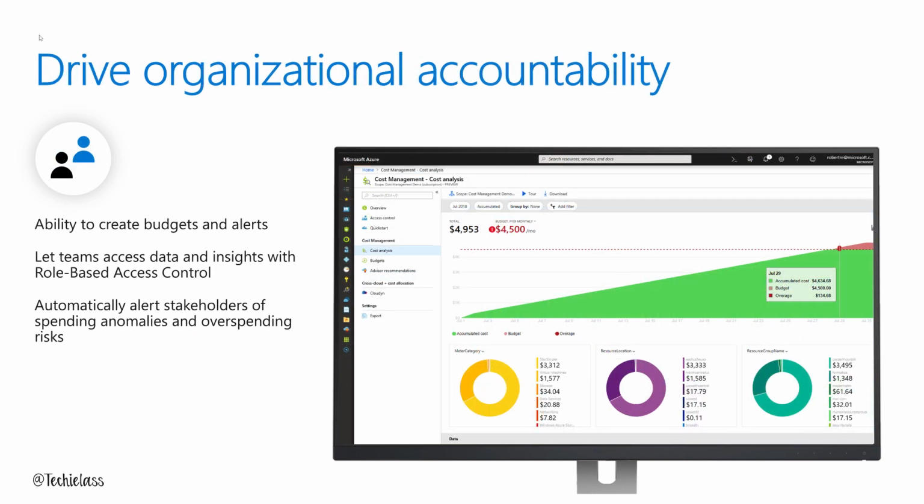You also want to try and drive that organisation accountability. It shouldn't just be the IT department that's looking after what's happening within the environment. Create budgets, create alerts, notify people of when they're going over their spend or something's not happened. And you can help do that with stakeholder accountability as well.